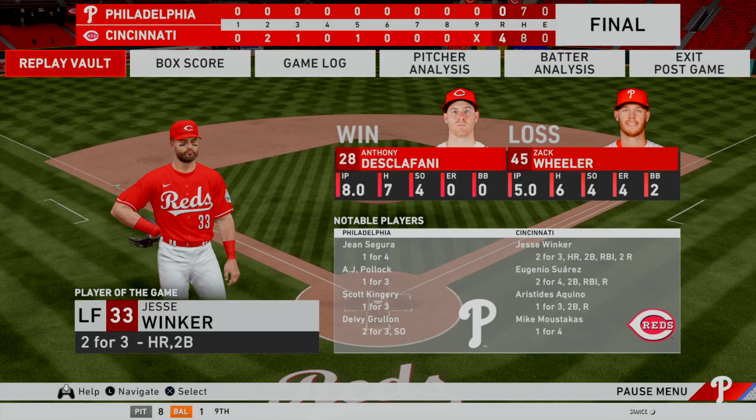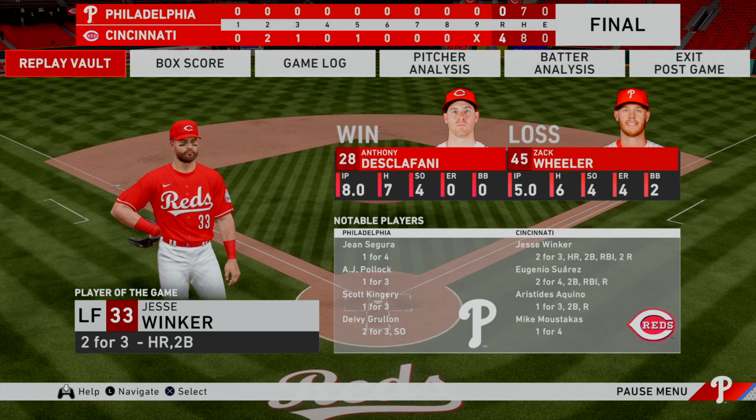Score for our ball game this afternoon for the victorious Cincinnati Reds: 4 runs on 8 hits, no errors. They left 8 men on base. For Philadelphia, no runs, 7 hits, no errors. They left 5 men on base. Time of the ball game, 2 hours and 43 minutes.